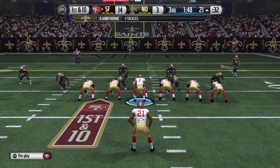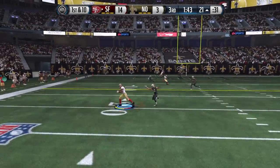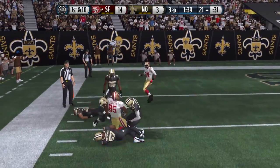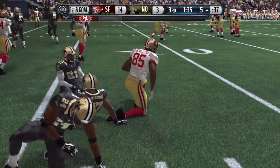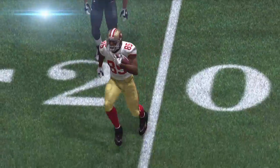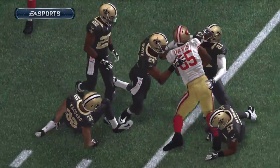Offense lines up here. To Davis. Stiff arm. Good piece of tackling. The defense has got to be a little aggressive here. Your team is down. You've got to attack this offense. You don't want them to get in there and get another score.